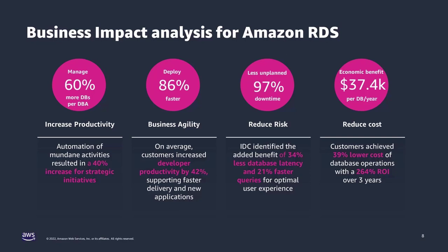Because there's an automation of mundane activities like backups, installation, provisioning that we just discussed on an earlier slide. And that resulted in a 40% increase in strategic initiatives because now the DBAs are freed up to focus on strategic initiatives for the customer. You can deploy 86% faster. So as a business, you are more agile.